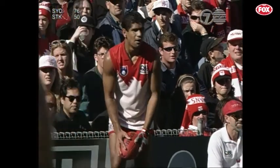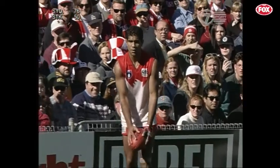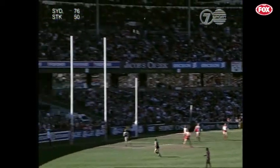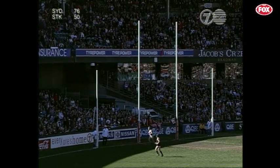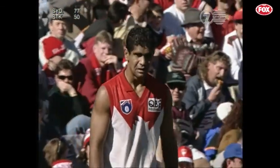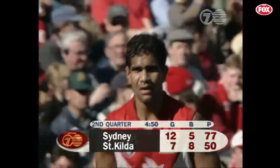Michael O'Loughlin still looking for teammates to find their way in the clear, out in front of goal. Eventually he might have to kick for it. Holding for the drop punt. And the banana bends back, but not enough. And just through for a minor score. Michael O'Loughlin, one goal, one today. 12-5 to 7-8, with just under 5 minutes to halftime.